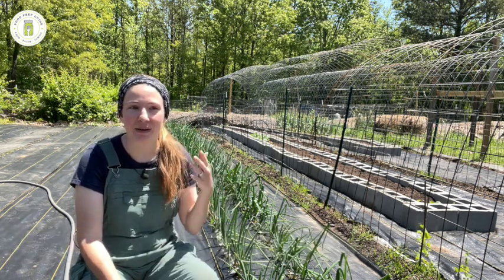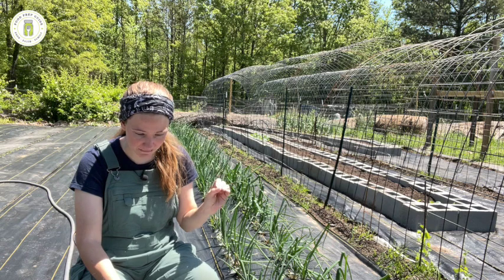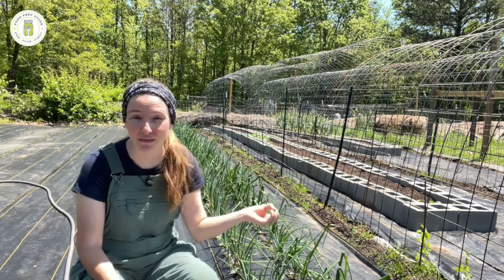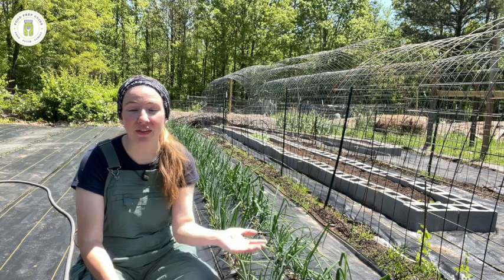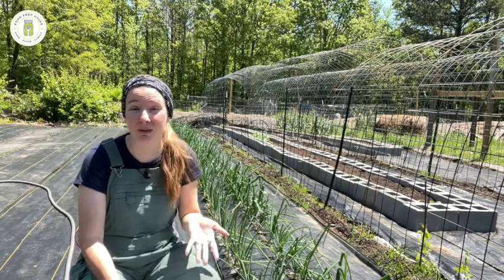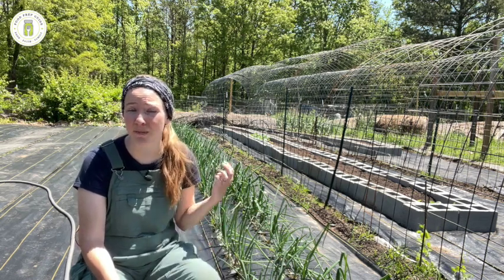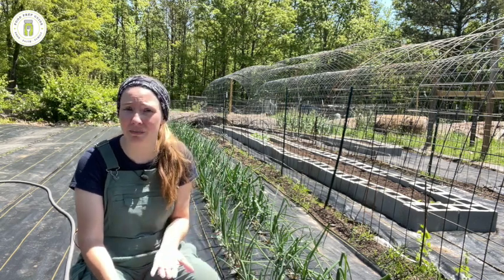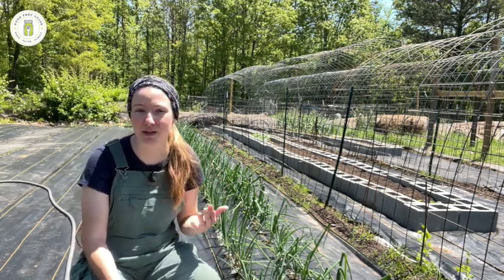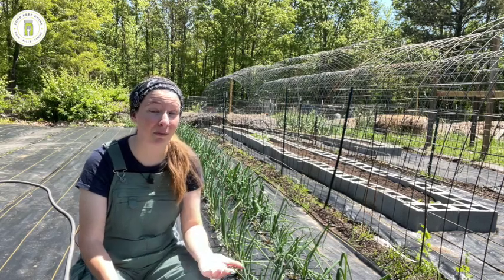Basil deters the aphids and the whiteflies away from your tomatoes. Now, I have heard that basil can even make your tomatoes taste better, like there's some kind of chemical that they release in the soil that makes tomatoes taste better, but I have not been able to actually find any studies that prove that.